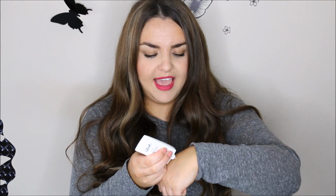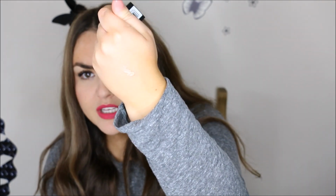The coverage of it is pretty decent actually. The texture of it is quite interesting. It's quite thick. If I get some out and show you. Can you see that there? It's not very runny, it's quite a thick texture.